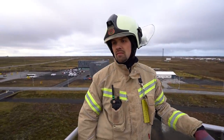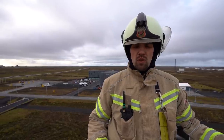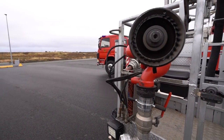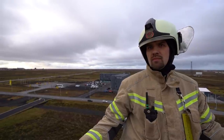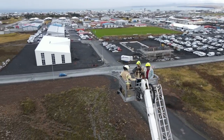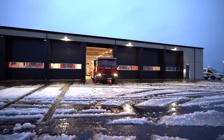Do you have any fire action on high like this? Not me, I've been here such a short time. But we use it more for rescue and to get on the roof to ventilate. We also have a monitor placed on it, so we can use it on fires for water, but I have not used it in action. Our buildings here are not that high. Only a few of them are high in this area, but in Reykjavik we have higher buildings.